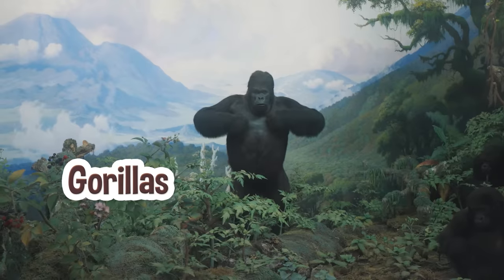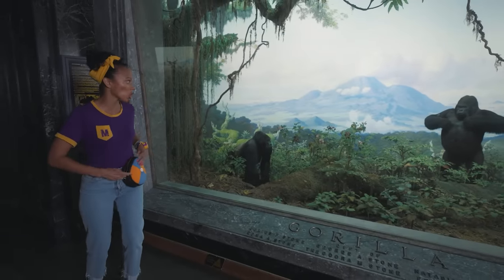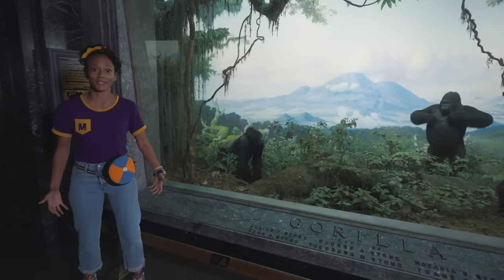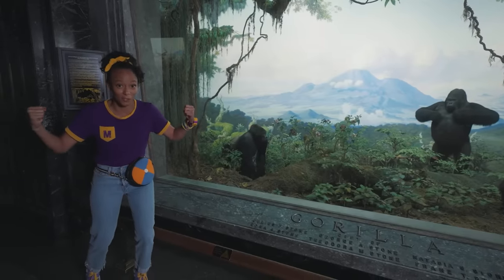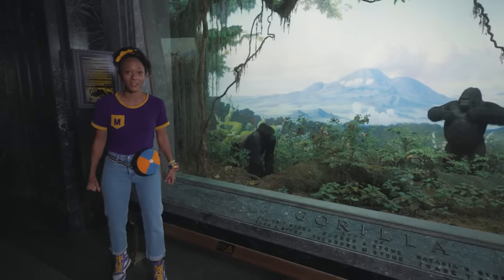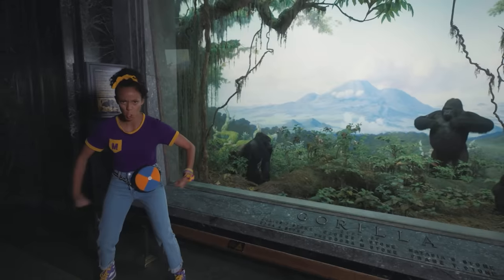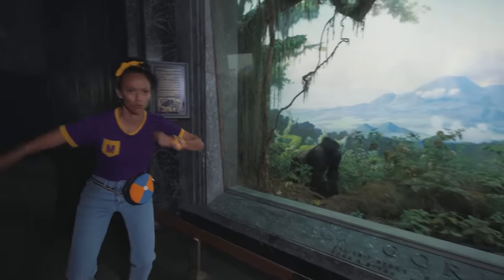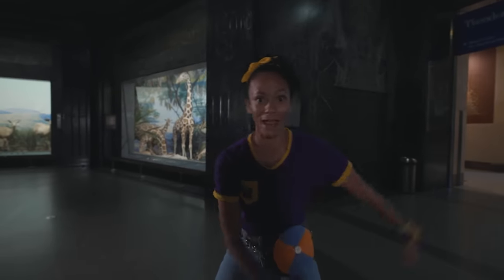Gorillas! Gorillas are super cool. They're really big, they're really strong, they're hairy. They can stand up tall just like humans. But the male gorilla is 10 times stronger than a human. That's pretty strong. Will you act like a gorilla with me? All right, let me see your muscles. Pound your chest. Let's keep looking for more animals. Whoa, yeah, I feel strong just acting like a gorilla.